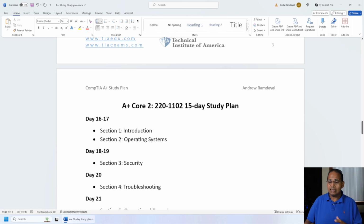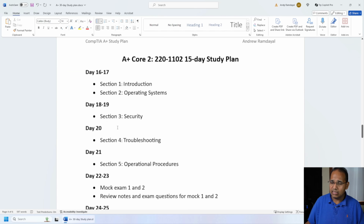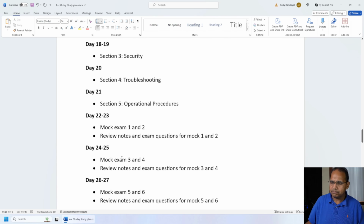Then day 18, 19 is a big section on security in this course. So make sure you go through that, section 3. Section 4, you got the troubleshooting section, troubleshooting operating systems, all the different commands. Operational procedures should be decently quick. This should be a pretty short day on day 21.